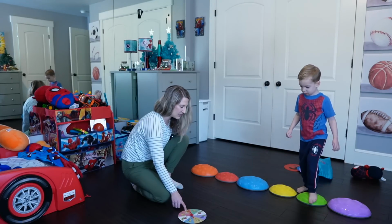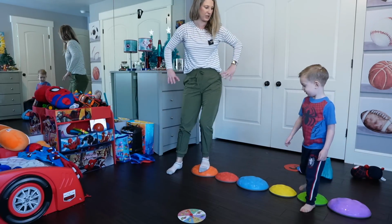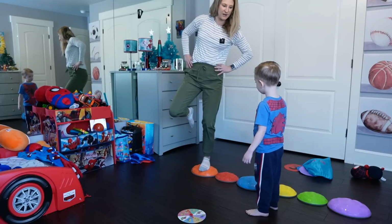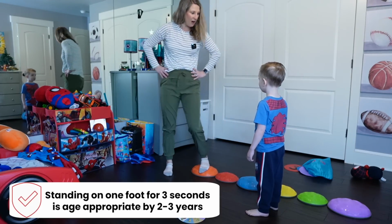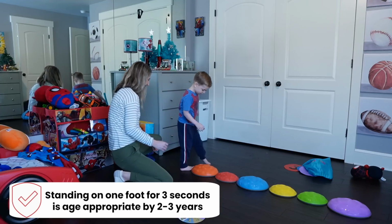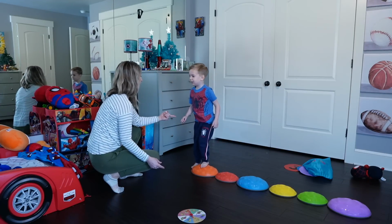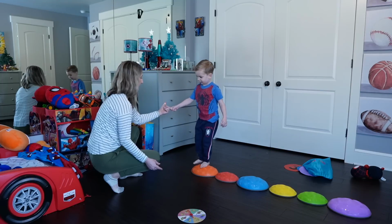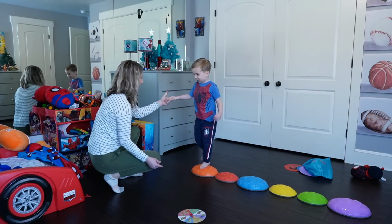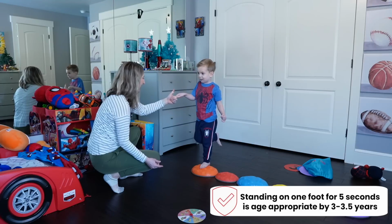Okay, so the next time we spin, we're gonna find one, and this one's gonna be wild. We're gonna try to stand on one leg. 1, 2. Do you think you can try? I'm gonna hold on to something. Okay, would you like to hold on to my finger? Okay, good job. Lift one leg. 1, 2, 3, 4, 5.